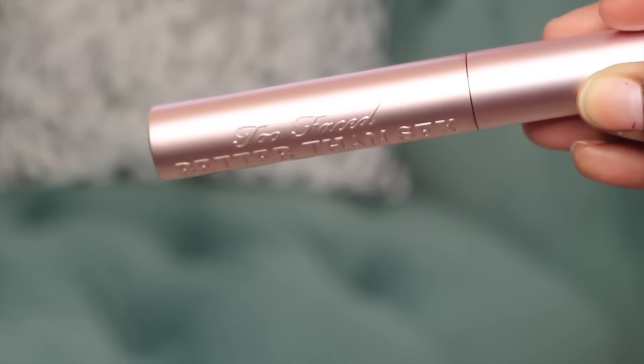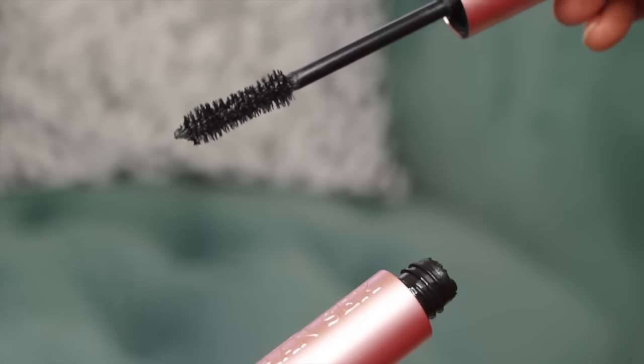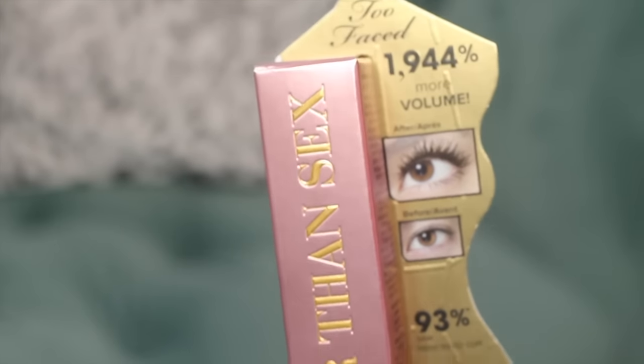I also have a couple things from Ulta as well, and the first thing is the Better Than Sex mascara by Too Faced. Came in this little box right here. Now let me talk about my lashes a little bit. I don't have on lashes right now. My lashes are okay, but I feel like they just don't do much for me, and I always have a really hard time finding mascara that gives lift and volume without being too crumbly. I have issues with mascaras.